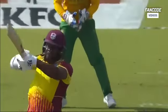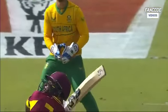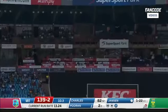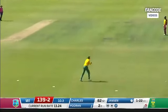Taken South Africa apart. It was an interesting point that Rassie van der Dussen made. He didn't think the bowlers had missed their lengths too much. It's just the power of the stroke play, too good. Bomb it in. That's going to be out as well. So Pooran goes.